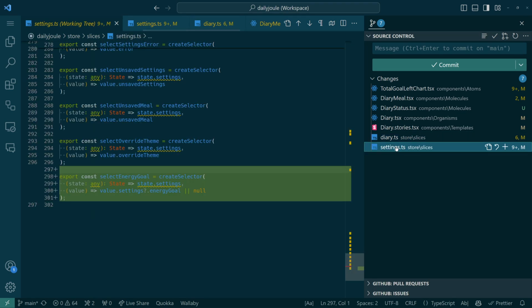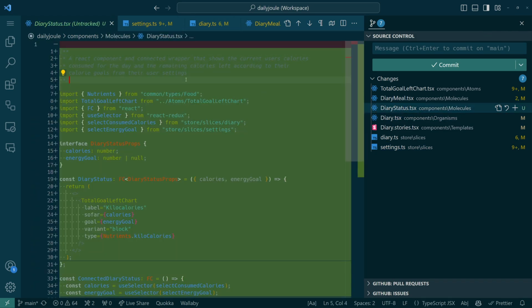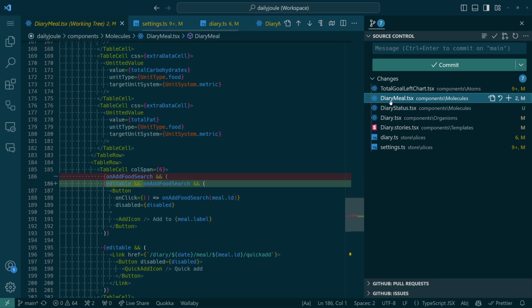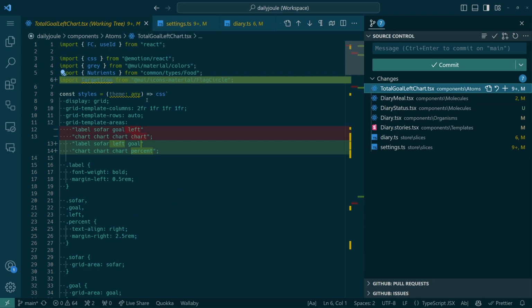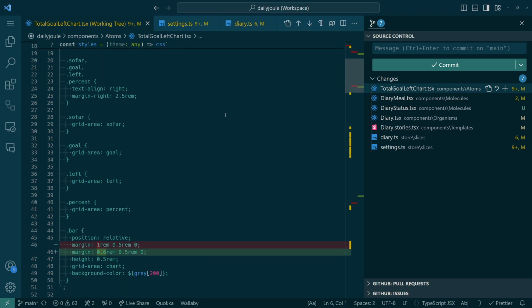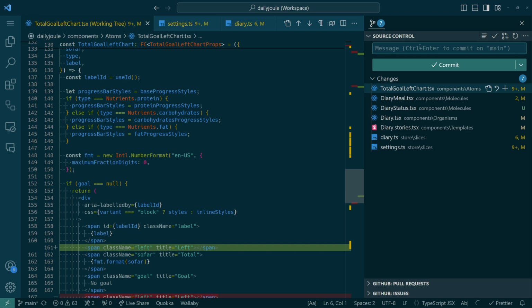We have our new selectors and our slice for Redux. We have import. We have diary status. Yeah, that's all still true. Fixed what is sort of a bug, like this shouldn't be visible if you're not on an editable diary page. And oh yeah, so we didn't end up using the target icon, but that's fine. Some other UI tweaks to the total goal left chart, which is used in other places, that I think will be good.